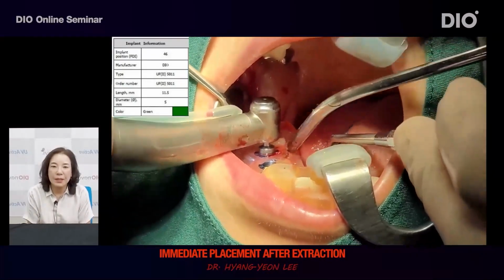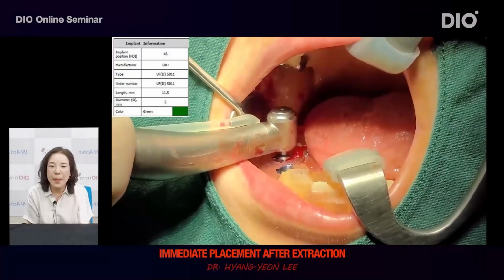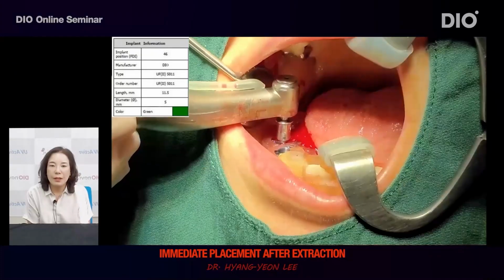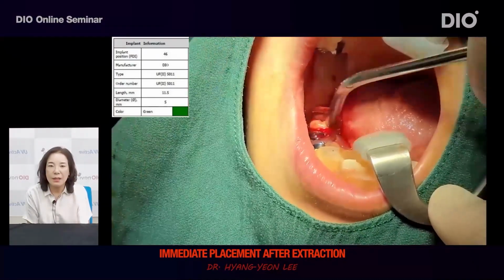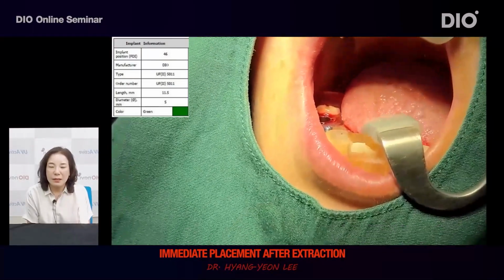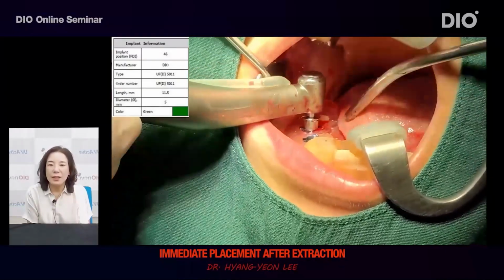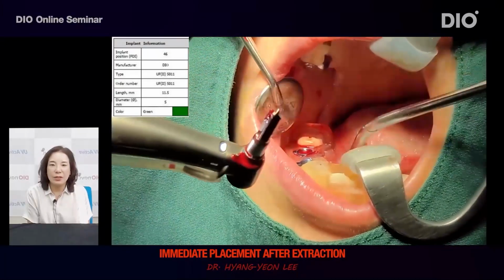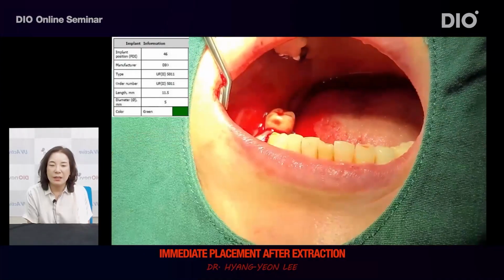Now it is the 4.3 profile drill. It is the final drill. Execute the 4.3 drill sequentially. You must remember that before you start drilling in each step, you must make sure that the drill is inserted all the way in to the depth of the previous hole before starting the engine. This will ensure highly accurate drilling. I completed up to the final drill.